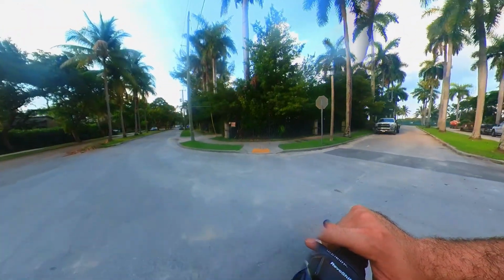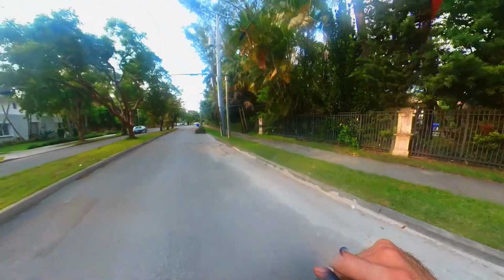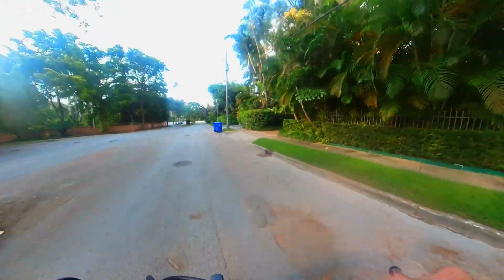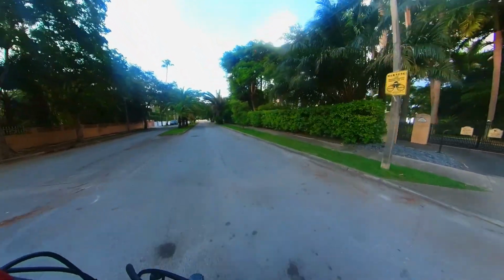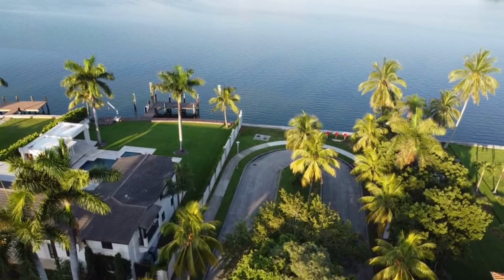Like I said, what I love about this neighborhood is the complete mix of architectures. And not all these houses were built in the 1920s. You know, some of them were built in the 40s or the 50s. But the historical ones are in this northern section, which we're at right now. This is the north part.